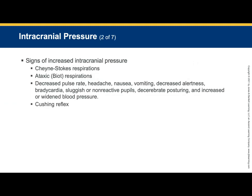So ICP is also increased intracranial pressure, with abnormal respiratory patterns such as ataxic and Cheyne-Stokes. You'll have a decreased pulse rate, a headache, nausea, vomiting, decreased alertness, bradycardia, sluggishness, non-reactive pupils, decerebrate posturing, and increased or widened blood pressure. The Cushing reflex is the symptom triad of increased blood pressure, decreased pulse rate, and irregular respiration.